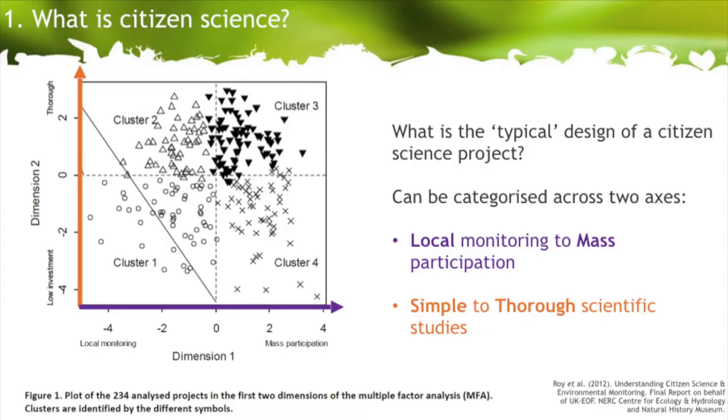And all of that has to happen for the whole lifetime of the project. And I've already said that, again, citizen science typically works best over large spatial scales or long periods of time. So again, it is not cheap. If you're going to do it right, it has to be properly resourced. And again, that's already borne out in the data.